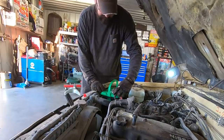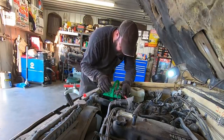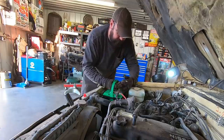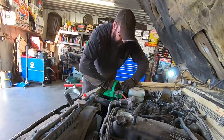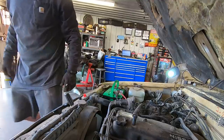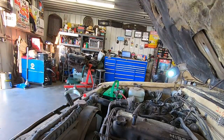I'm guessing this DT78 is going to be way too big of a battery for this thing, but I'm going to make it fit. All right. No buzzing even? Let's turn the key on. See if it cranks. She's a beeper.